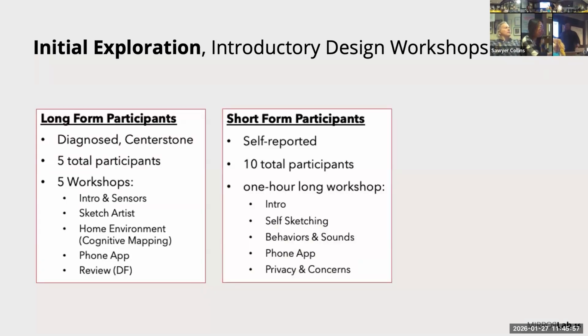Then we worked with individuals that self-reported as having a previous diagnosis. So full disclosure, these initial workshops were all run during COVID, so I couldn't access as many of my intended participants as I originally wanted to. So to expand our population, we worked with those that reported having a previous diagnosis. And we got 10 of those individuals and they participated in a 1 hour-long workshop.